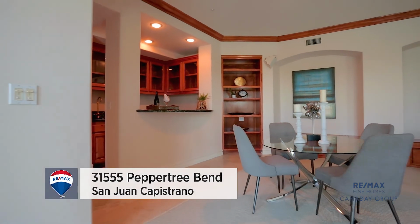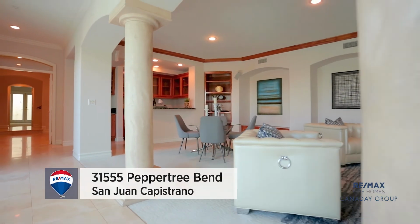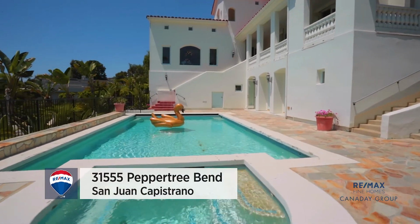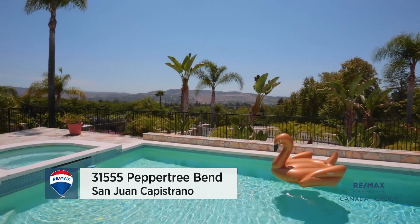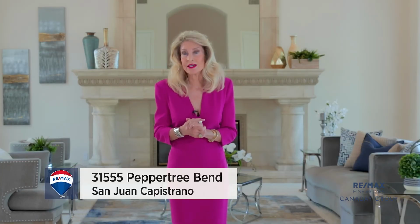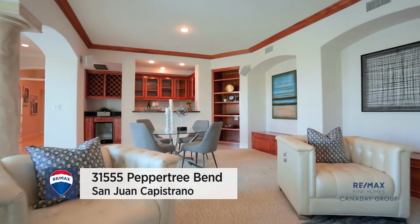There are 3 bedrooms down there, 4 baths, a big bonus room, and a little kitchenette, plus a sauna and a swimming pool. So the game room down there would act as a living room for your guests and a game room for your pool parties. The main living area of the home is very user-friendly.